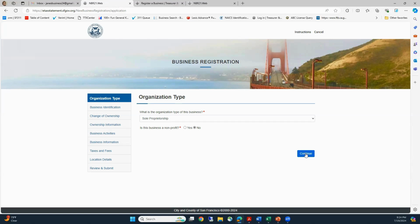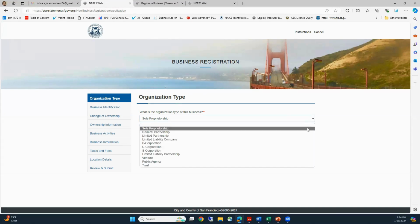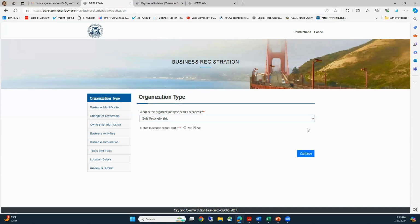The first question asks, what is the organization type of the business? Select one category from the drop-down menu. The next question asks, is this business a nonprofit? Select yes or no to answer. When you are ready, click Continue.